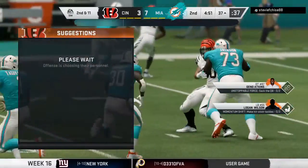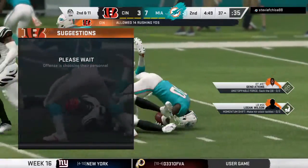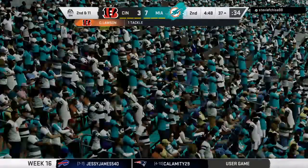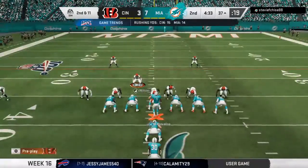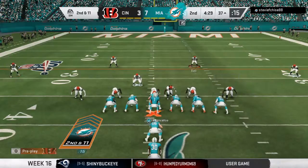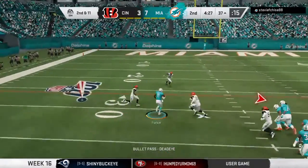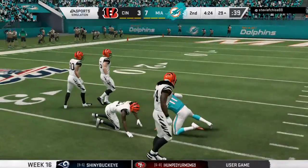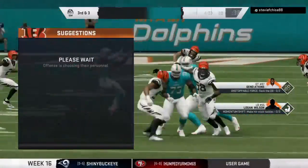And he is met quickly in the backfield. Down he goes, folded like a lawn chair. Brings up second and 11. A loss of a yard there to start out. Big stop. And this is Parker, complete. 8 yards on the completion, but now they face third down.